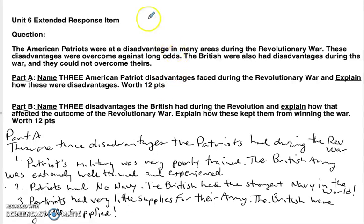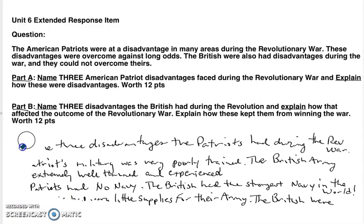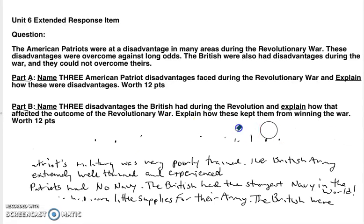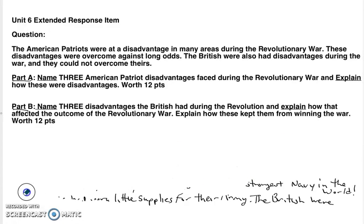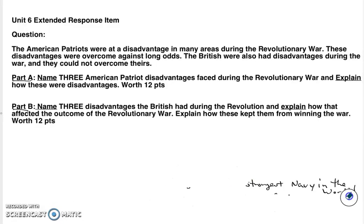Now we're going to move on to part B, which asks us the question, what were the disadvantages of the British that they were not able to overcome? And you've got to realize some of the British disadvantages were the Patriot advantages. So it kind of answers itself, actually. So let's look at Part B. Once again, we're going to start off by restating, guys. Part B.